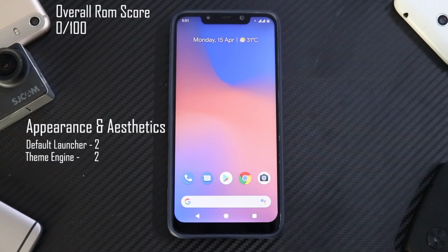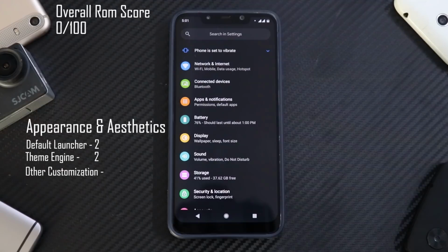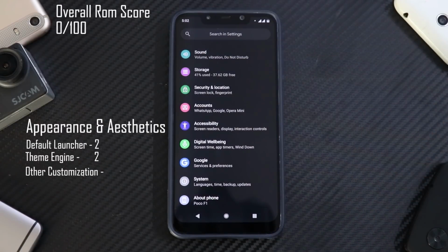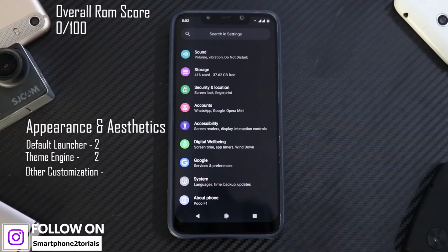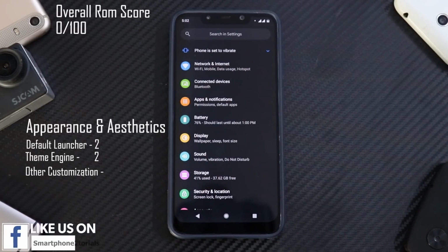Now the next option is other customization options in settings. As you know, custom ROMs mainly shine in having a lot of customization options. But not to discredit Pixel Experience, the way this ROM is designed, it is supposed to give you a very clean and fresh look, just like the Pixel phones. And that is the reason you don't really have a lot of customization options.